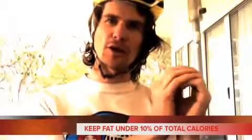Get rid of the animal products. Get rid of the excess nuts and seeds and avocado, and have those in minute amounts. To be objective, try to keep your fat intake under 10% of your total calories, not just in a day, but long term, over the months and the seasons, and you won't get the sugar rushes everyone talks about.